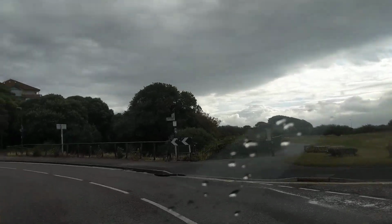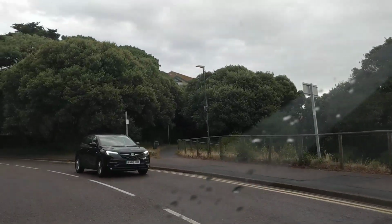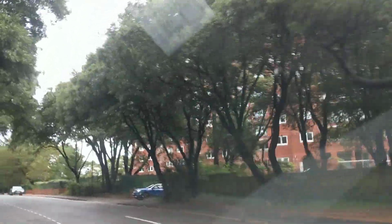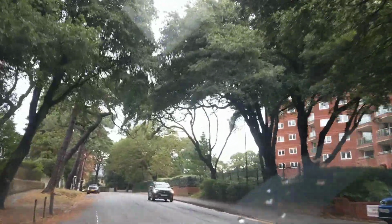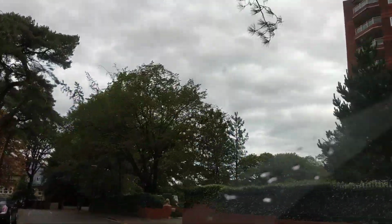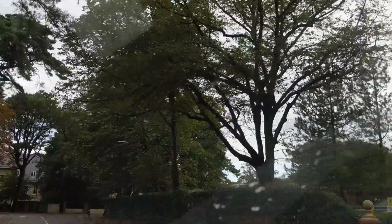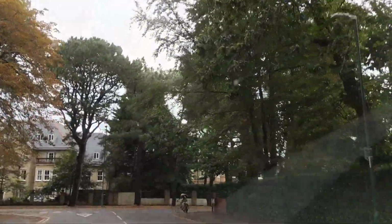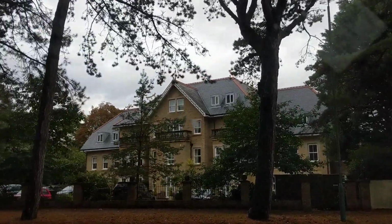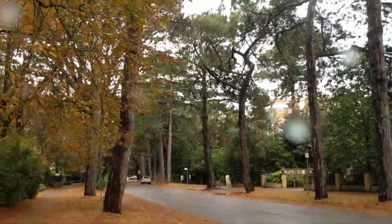Coming down now, we join a main road which comes out from the town centre, running to Boscombe. First of all, this little road here is very pretty. It's tree lined and a very nice old established road with big houses, and a lovely tree road view is to the left on that corner. So pan the camera.